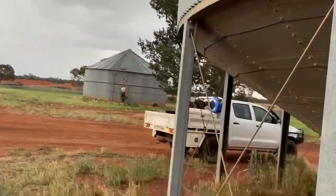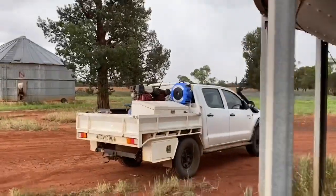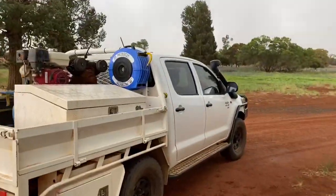So I'm just going to shut this lid. We've got these cable lids. And then I'm gonna head over there and see if we can get a little bit of canola off, or just get a sample at least.